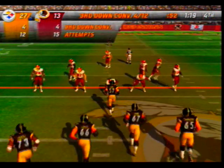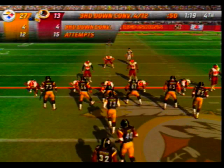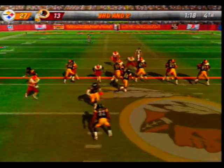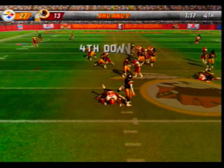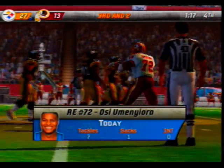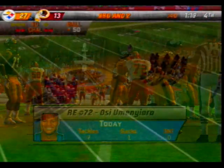Looking for a 3rd down conversion here. They have to get it to the 43. The Redskins come out with 8 guys in the box. Number 72 stops the play in the backfield. They played it safe, stayed on the ground, nothing doing.